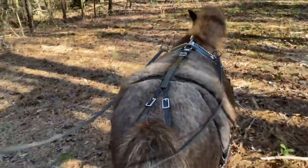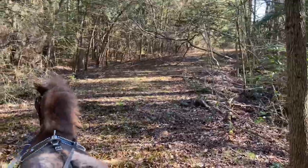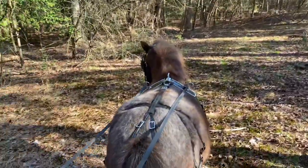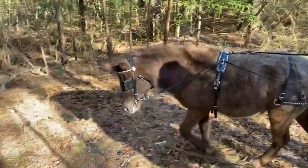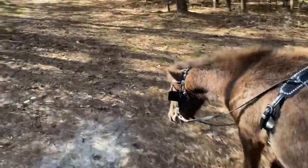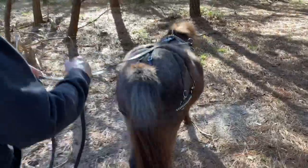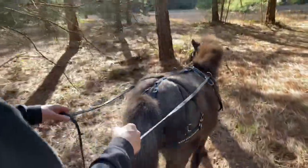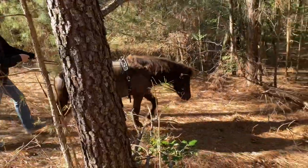Come on, walk up. Looks like some branches flew down. Or no, I guess they were there before. I keep turning to the left, so I think I'm going to have to do something where I'm turning to the right for a change. I'm doing a lot of turns to the left. So I think what we're going to do, we're going to wrap around this tree once just to see how he does. It's good practice for him. Come. Come.